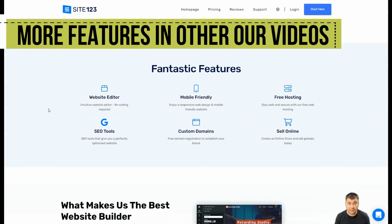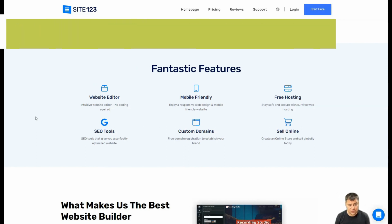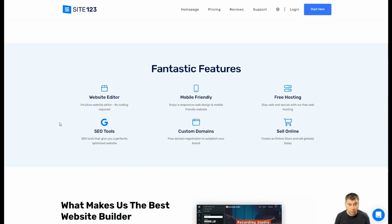There are really interesting features. The editor requires no coding. It's absolutely simple, and you're gonna find out in just a couple of minutes. It's mobile friendly. All the websites built inside the editor of Site123 are adaptive to any type of device, and you don't need to build separate websites for the mobile versions. For example, they provide free web hosting.